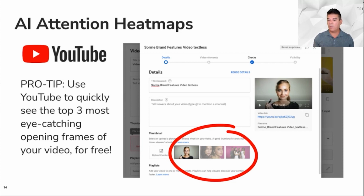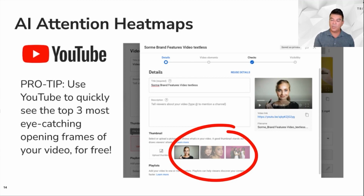So a lot of people don't know that when you do upload the video, YouTube will give you 3 images. You can see that's circled here. And the first image is basically YouTube telling you, hey, this image is the one that's going to get the most attention. Make this your thumbnail. So it's the same AI heat map technology as I was sharing with you before, but it's for free. So you don't have to actually publish your video. You just are using it to figure out what in your video is going to get the most attention.